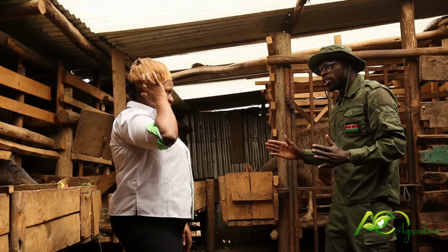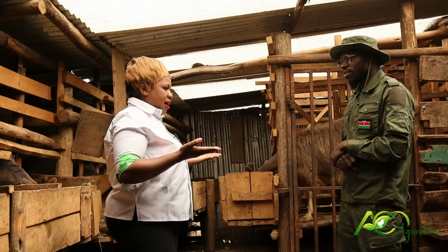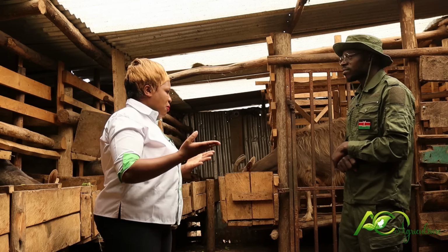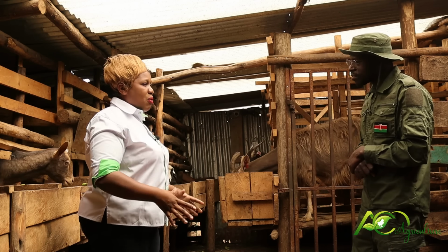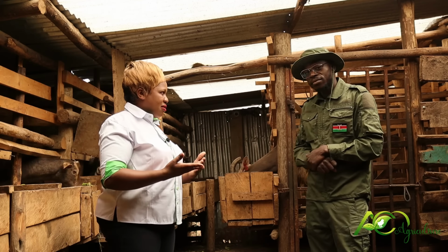So goats and cold, no. And that's why you see most of the structures of goats are raised up. So the other challenge is about feeds. Because remember, we are keeping dairy goats for milk. So we need to feed them with a balanced diet. And we need to give them multivitamins and all the supplements so that they can produce milk for us.